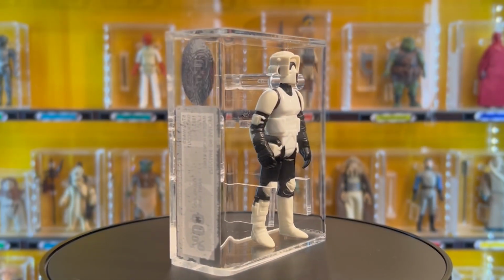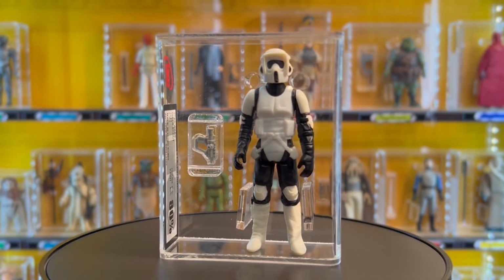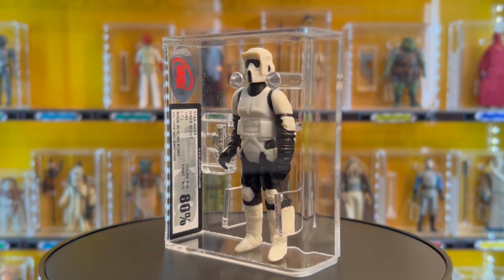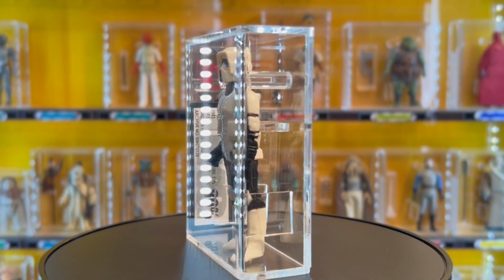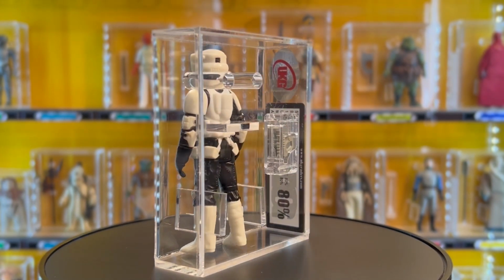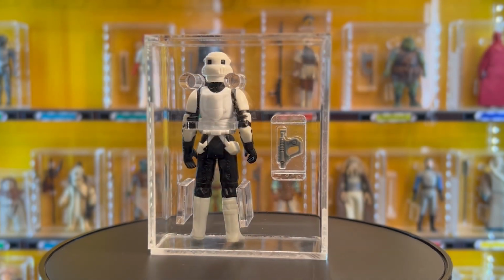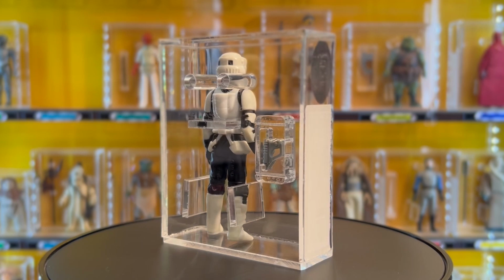Number 3. Right, so the last one, this is a 1983 Biker Scout. So we've had one from each movie. This one is Hong Kong country of origin, once again. It's UKG graded 80, and this one cost me £65. Again, very good.